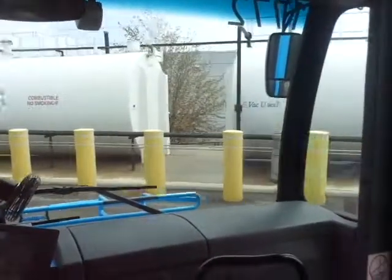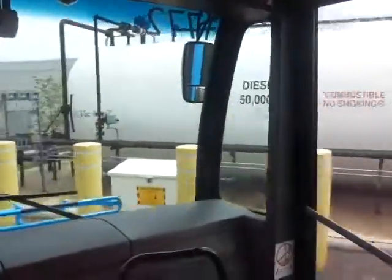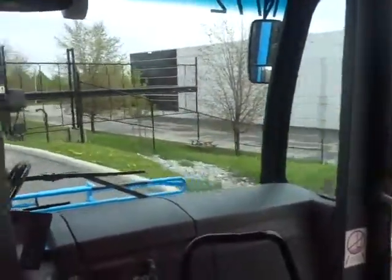See on the right here our fuel storage. Keep our diesel. Each tank can hold up to 50,000 liters.